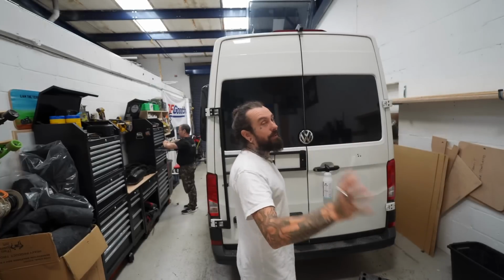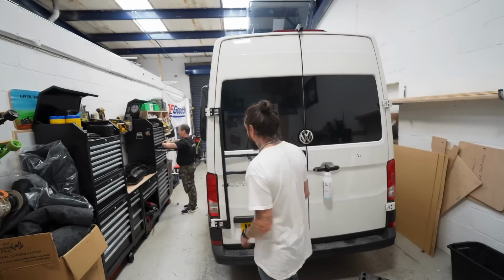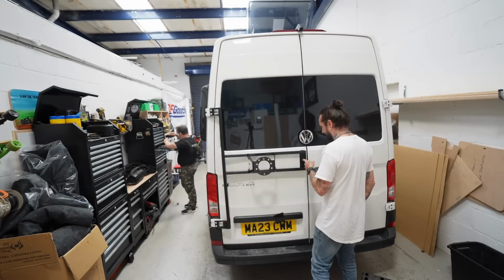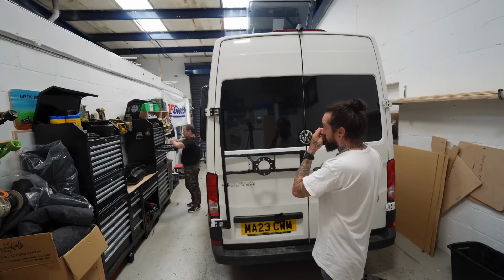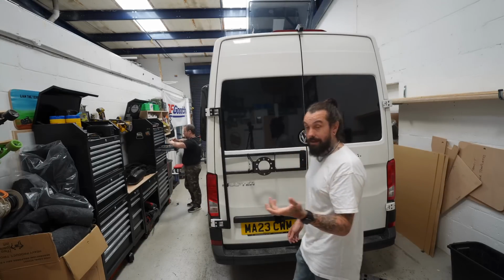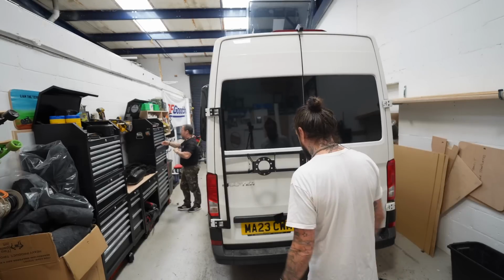We jumped ahead a little bit. We put this on without pressing the camera on. We just need to pop an allen bolt in the door here to put this bolt through, and then we're all good. It's all bolted on. Tighten those bolts up, and then when the wheels arrive, we'll pop the wheel on, and it looks sexy as. That's it basically.